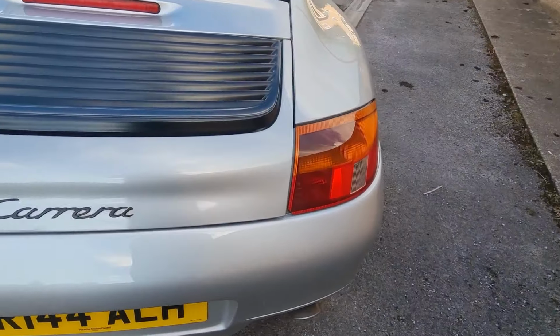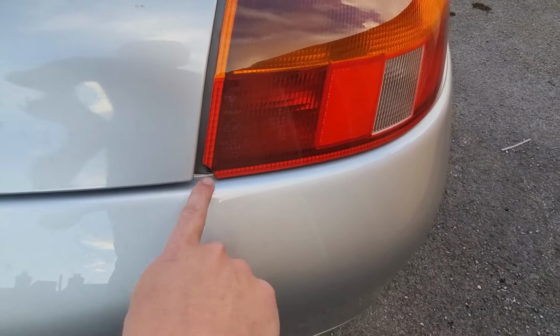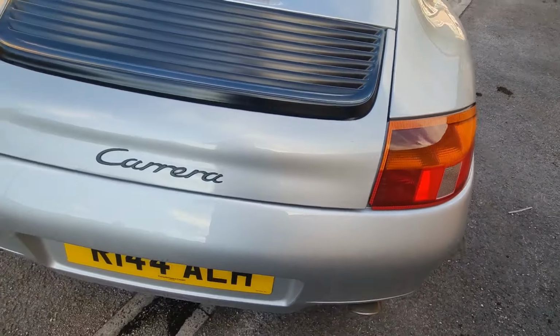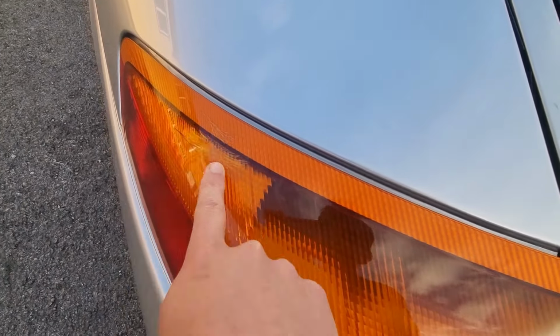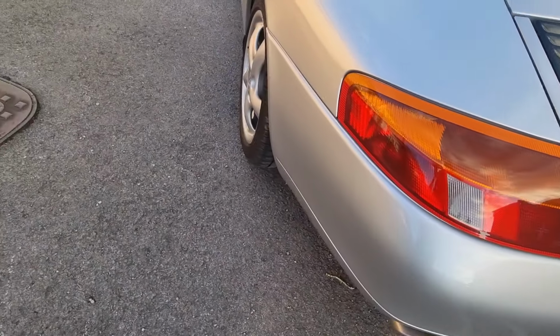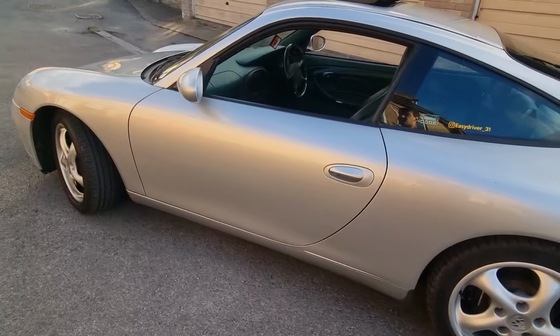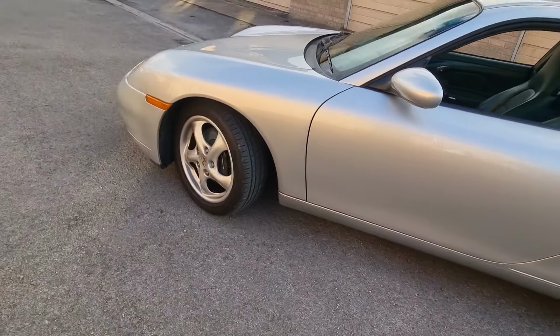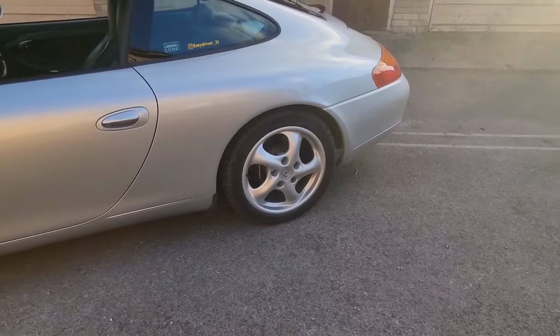I will replace the rear lights at some point. They crack, which again is very common. Very common. Same with my 99, my Targa. And then there's a little bit here, but it's nothing. It's absolutely nothing at the moment. It's stuff that doesn't have to be done, but for my preference, I probably will get it done at some point. It's got the black calipers.